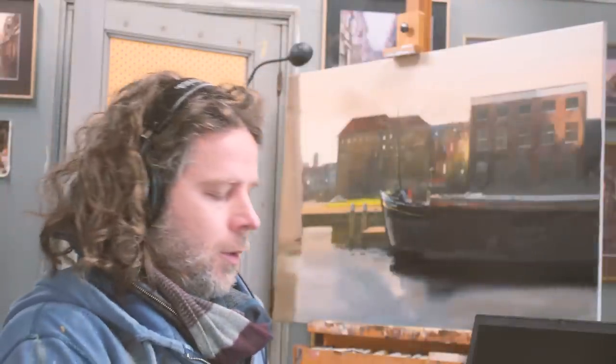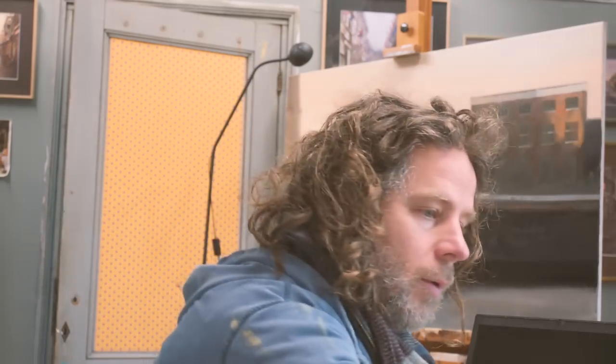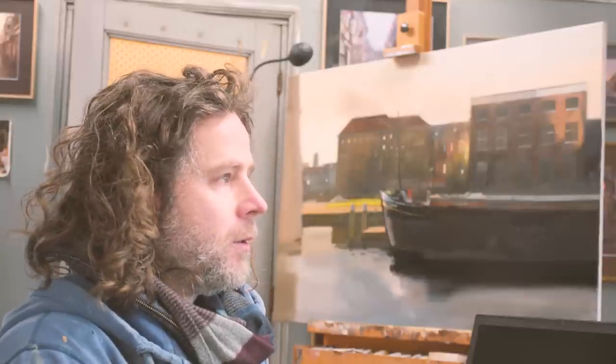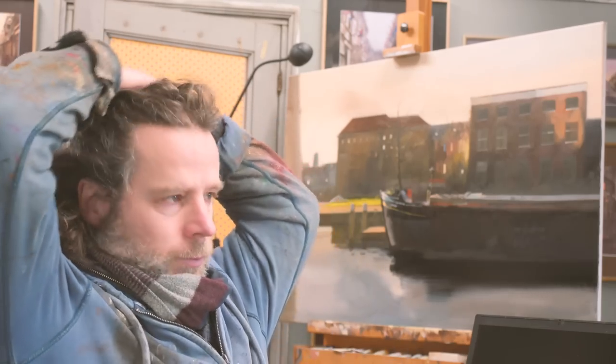The subject is lovely, but it's a lot of work, and I knew it was going to be a lot of work, this commission painting. The subject is really awesome. It's great, amazing. I'm lucky I was able to use the kind of light I prefer.